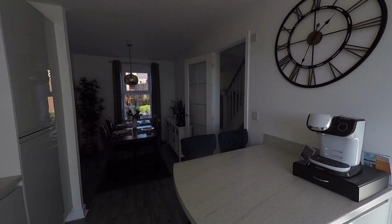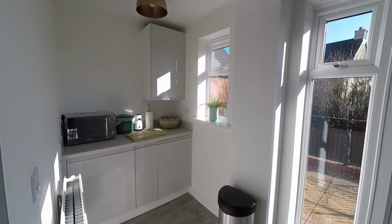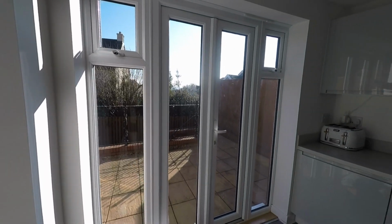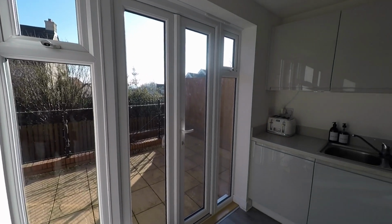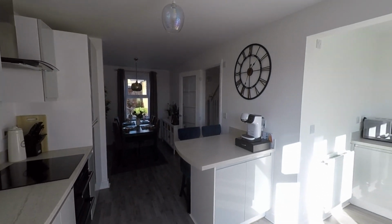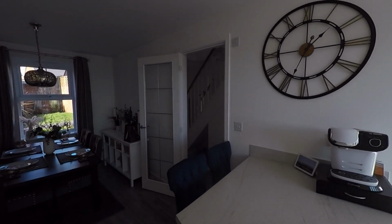And in addition to the kitchen, we have this very useful utility area, which provides further kitchen storage and workspace. And then to the rear of this room, we have the double doors taking us directly out to the enclosed garden. And with the glazing to the front of the property as well, it makes this a very light and airy room and a fantastic space for entertaining family and friends alike.